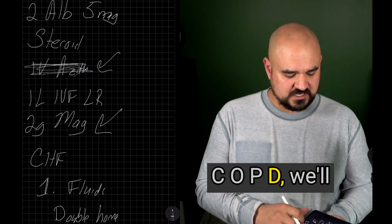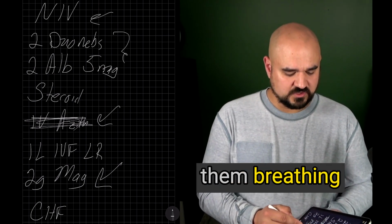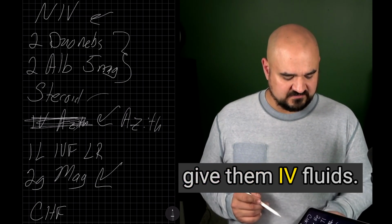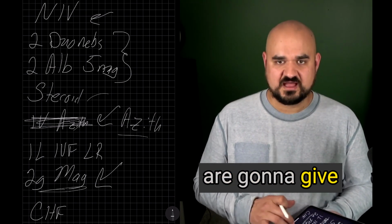So we talked about COPD. We'll go back over it. We're going to start them on non-invasive ventilation. We're going to give them breathing treatments. We're going to give them steroids. For COPD, we are going to do the azithromycin. And for COPD, we're going to give them IV fluids. The difference in asthma is we're not going to do the azithro, but we are going to give IV magnesium.